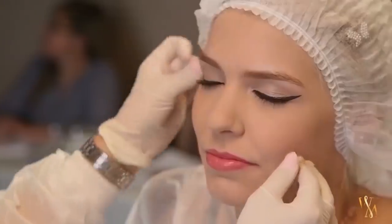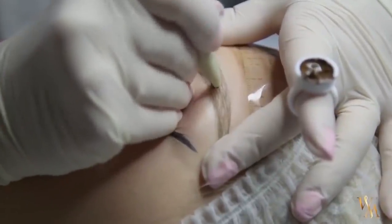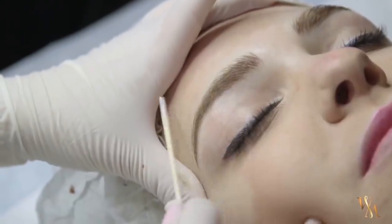How was your experience with your microblading? I loved it. Everything went super smooth. I hardly had any pain. Everything was awesome. Are you happy with the outcome? Yes, I love it. It's so natural, and I can't wait to see it in 2 weeks. I'm actually going to tell my mom about you guys today.